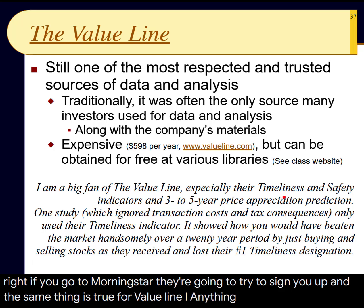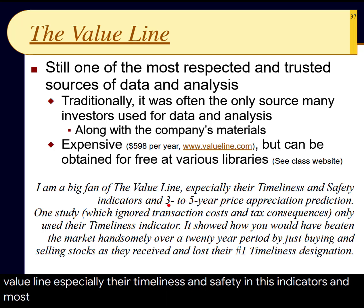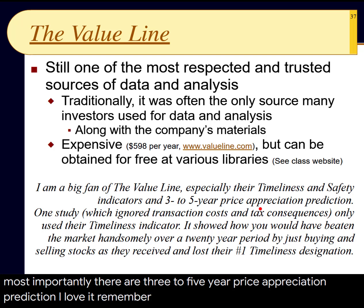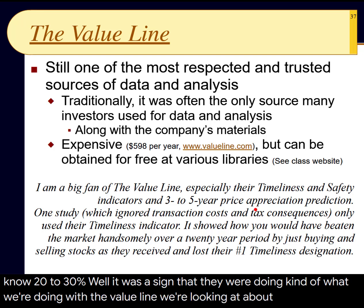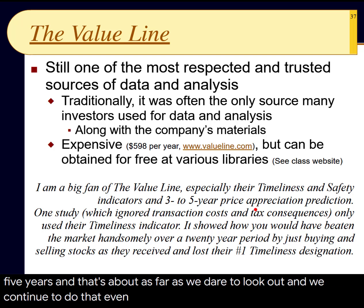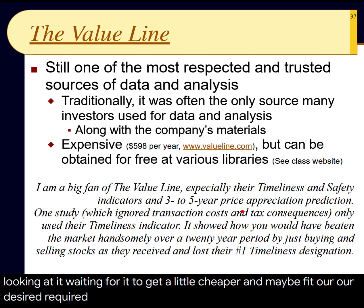I don't do anything without consulting the Value Line, especially their timeliness and safety indicators, and most importantly, their 3 to 5 year price appreciation prediction. I love it. Remember how we said back in chapter 2 on mutual funds, when a mutual fund has about a 20 to 30% turnover, that was a good sign. It was a sign that they were doing kind of what we're doing with the Value Line. We're looking at about 3 or 4 or 5 years, and that's about as far as we dare to look out. And we continue to do that even after we've purchased a stock, or as we're looking at it, waiting for it to get a little cheaper and maybe fit our desired, required rate of return.